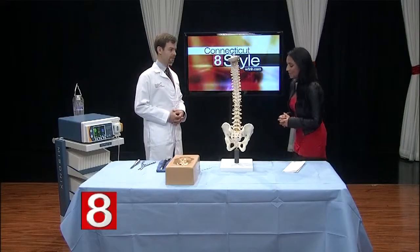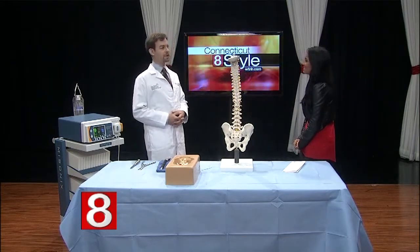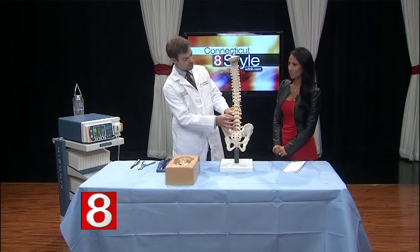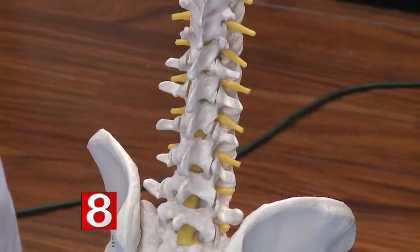I think first for our viewers and for me, we have to explain exactly what lumbar spinal stenosis is. So lumbar spinal stenosis is a condition of the low back, and it occurs when there is a narrowing of the spinal canal here, which starts to cause compression of the spinal nerves, and it can be a very debilitating disease because of that narrowing.